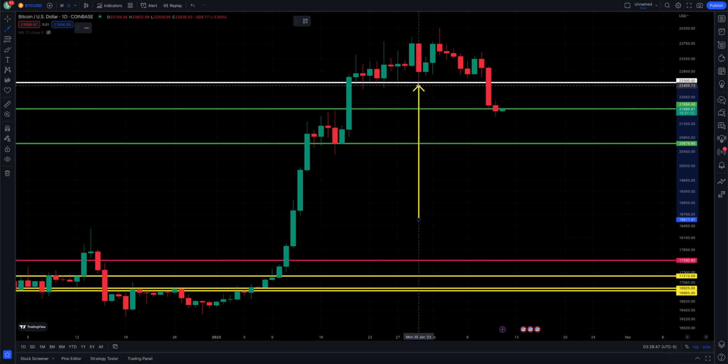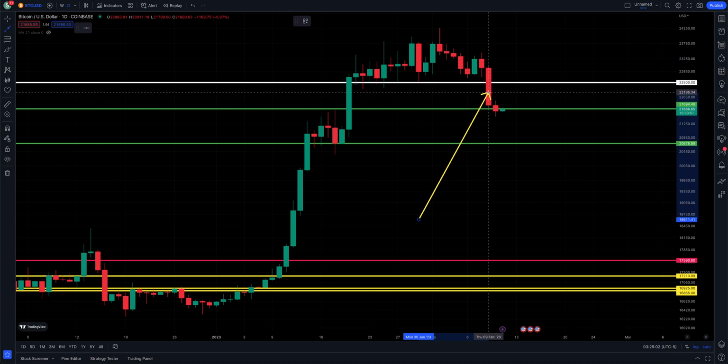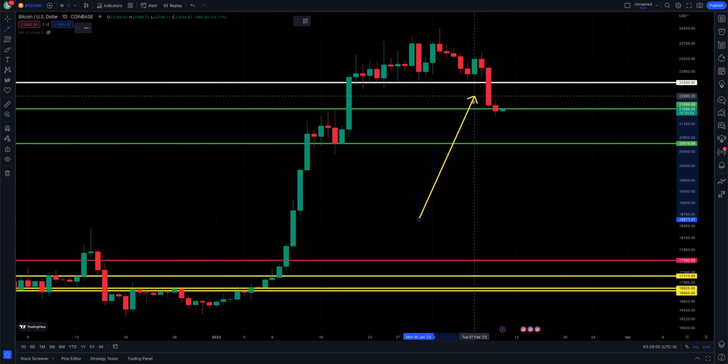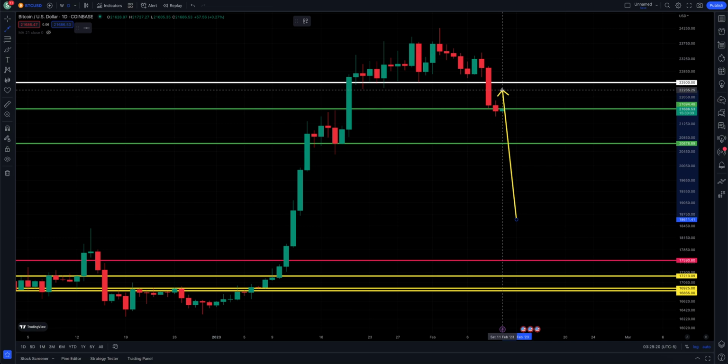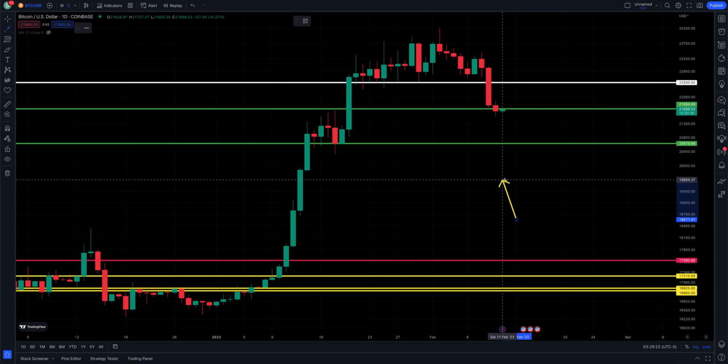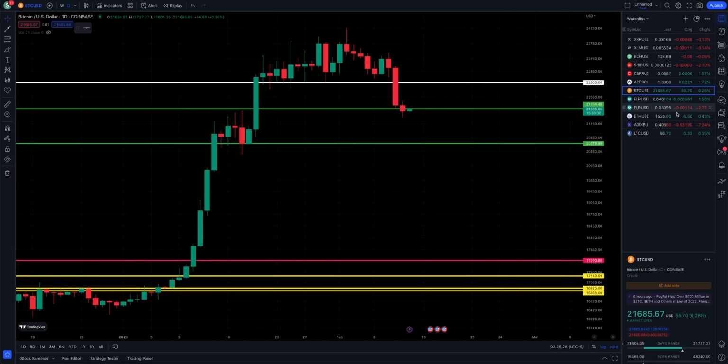If that level is broken, the odds flip and we increase the chances of going down in price, then back up in price, at least for the short term. And that broke big time on the 9th of February, which was Thursday. Then we are sitting at one of our potentially key levels of support at 21,694. It's trying to figure itself out right here, whether it's going to head lower or rally from here back up to that 22.5 level. If not, it could be heading lower to 20,678.